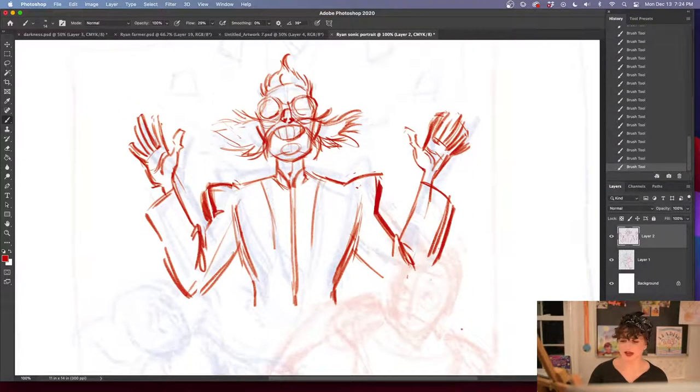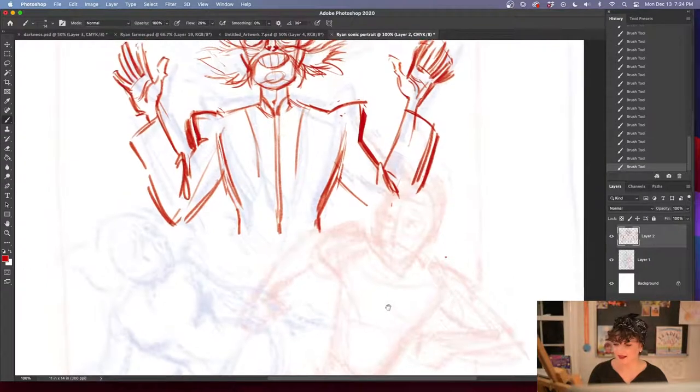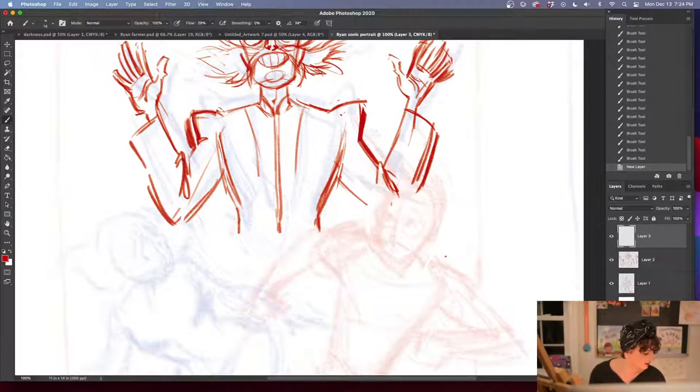I'm still not in love with those hands. I might do them like this. I'm not sure, because he's juggling all the gems, so right now he's just giving me jazz hands. Okay, well, we're going to keep him for now. I'm going to start a new layer here, and then we have our couple.